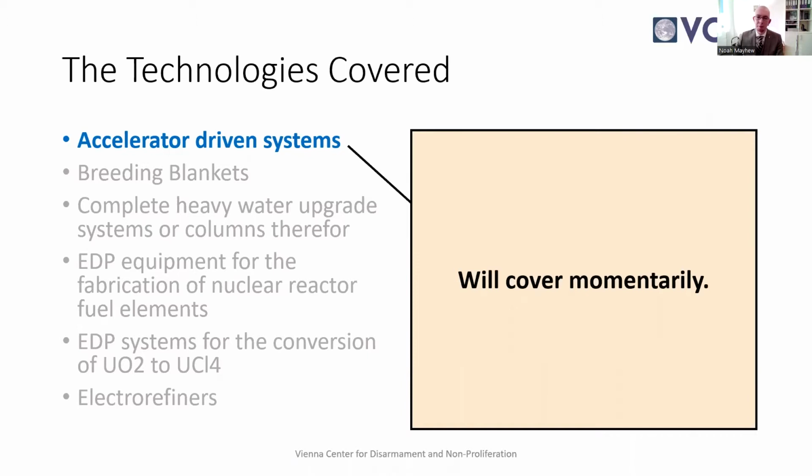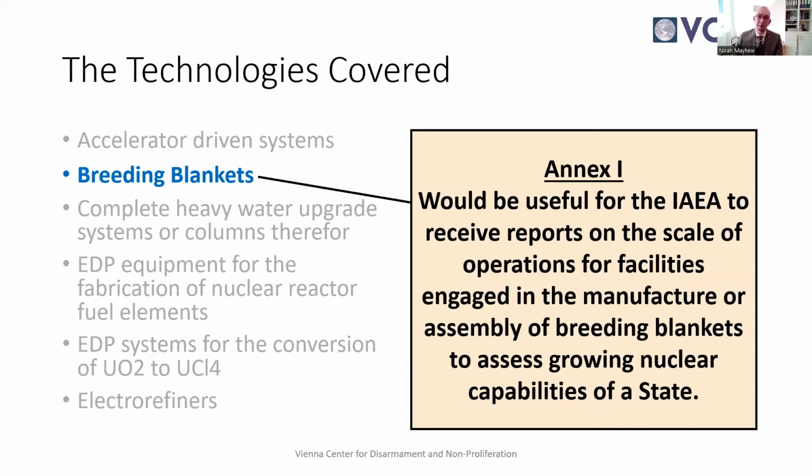We looked for Annex 1 at breeding blankets. This is material, usually fertile material, placed in structural components around the core of a nuclear reactor. Our conclusion for NX1 was that while the material in breeding blankets for fission reactors would already be subject to safeguards, it would be useful to the IAEA perhaps to receive reports on the scale of operations for facilities engaged in the manufacture or assembly of breeding blankets in order to shed more light on the developments in the nuclear industrial capability of the state concerned.